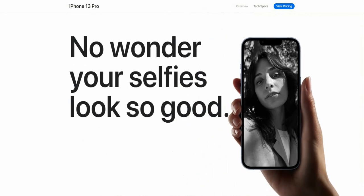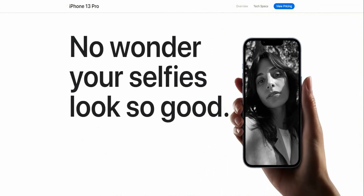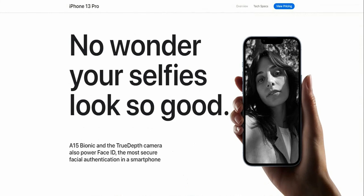No wonder your software looks so good. That software don't look good at all. It's just terrible, in my opinion. A15 Bionic and the True Depth camera also power Face ID, the most secure facial authentication in a smartphone.